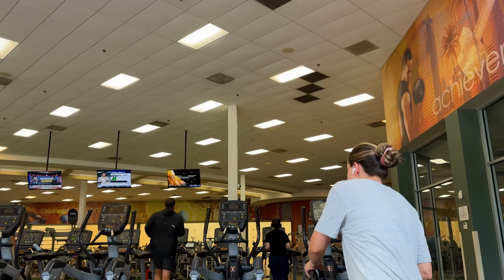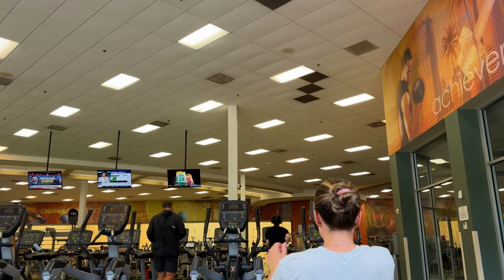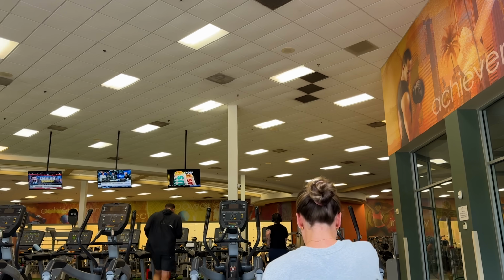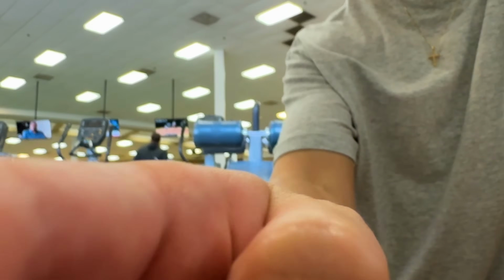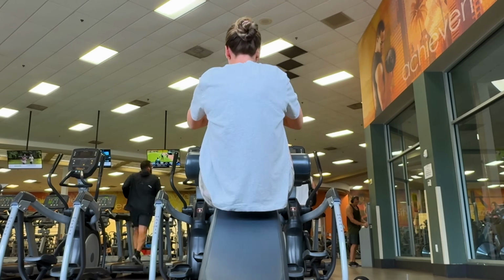I wanted to do some abs today, so I'm doing this lying ab thing. I don't even know what this is called, but I got the angle completely wrong, so let's try again. Can you guys see me? I did 3 sets of 10. This is so hard for me.